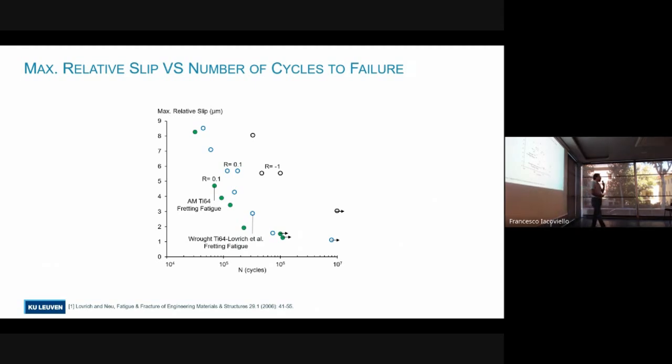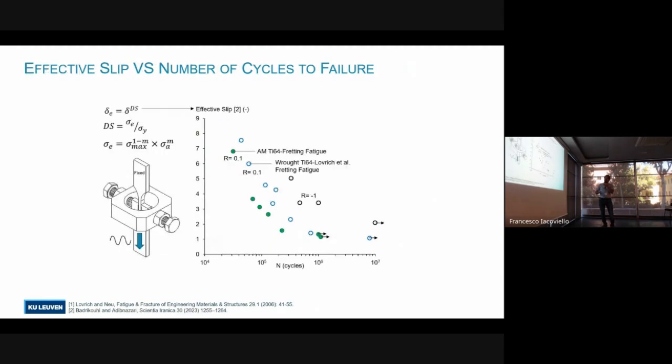And then we found some parameters that we can combine this slip amplitude and the stress distributions at contact interface, and it's called the effective slip. It's already published by some colleagues, and we add that together. So we define this damage sensitivity parameter and then also the slip amplitude together, and they take into account the yield stress of the material in this equation. And then they are close to each other, but still we see that the effect of R ratio is considerable for the rod material, but the AM one and the rod material, which were done at the same stress ratio, are performing more or less the same.